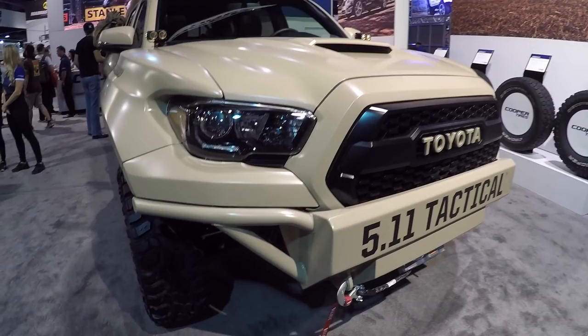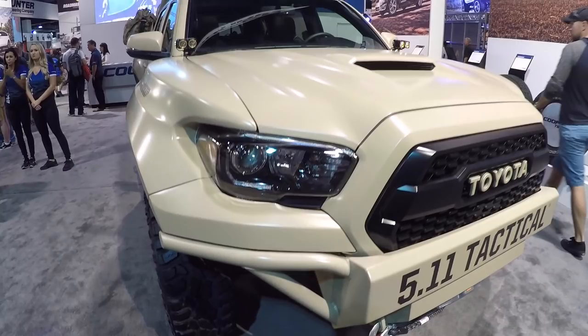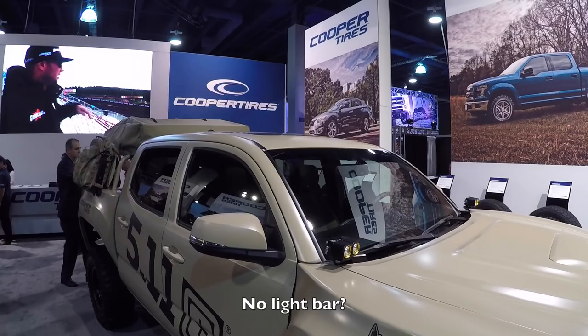It's got almost like a hybrid tube bumper in the front. Warn winch, Camburg suspension. It's got that desert tan look. I like that paint job. Check out these little windshield lights. Surprisingly, there's no light bar on top. I guess they're trying to stay low profile as far as height goes.